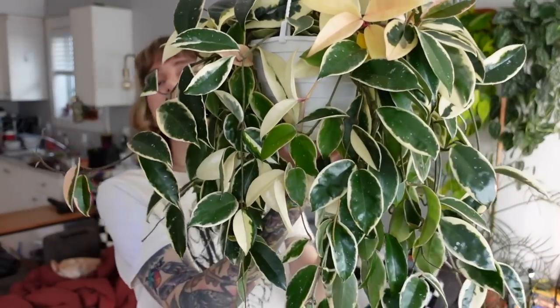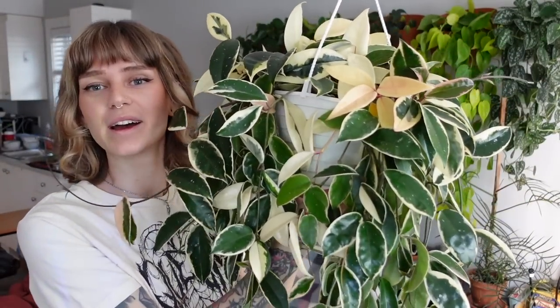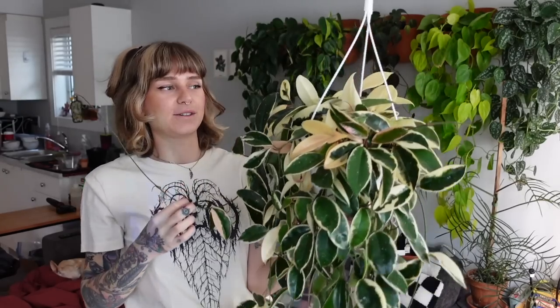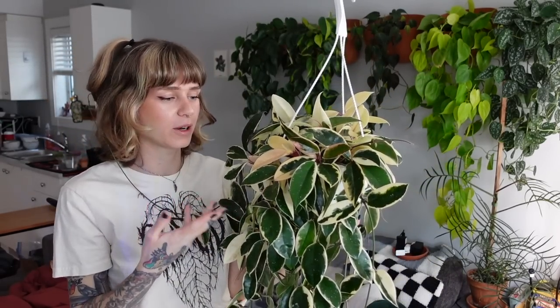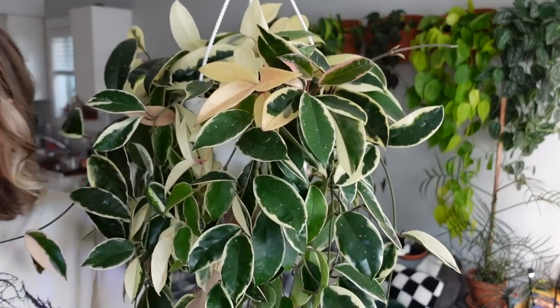Okay, next we have this big gal here. This is my Hoya Crimson Queen, whom I've had for several years now. And as you can see, she's massive. She's so beautiful, very lush, very healthy. One of my favorite plants. I love it so much. It's been one of the easiest plants I've ever had. And yeah, the care for it is so minimal.